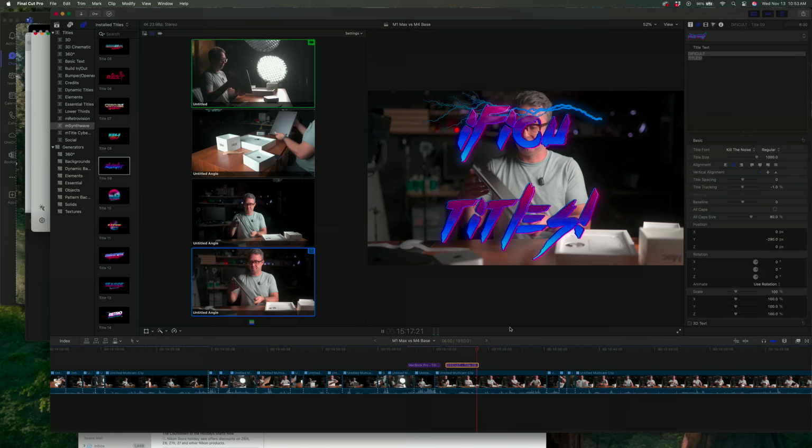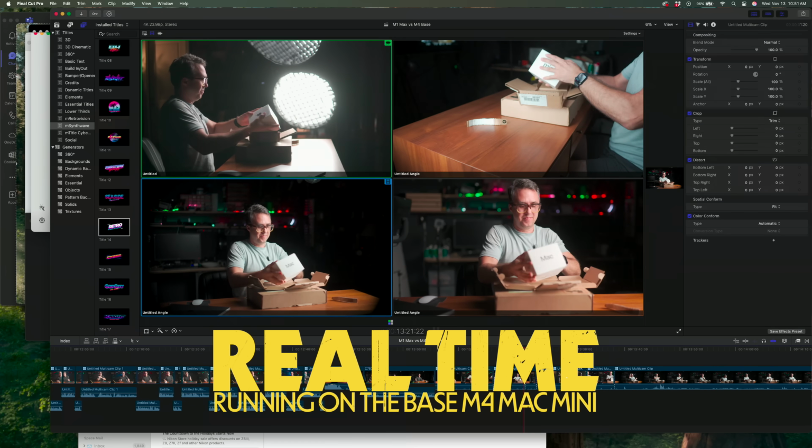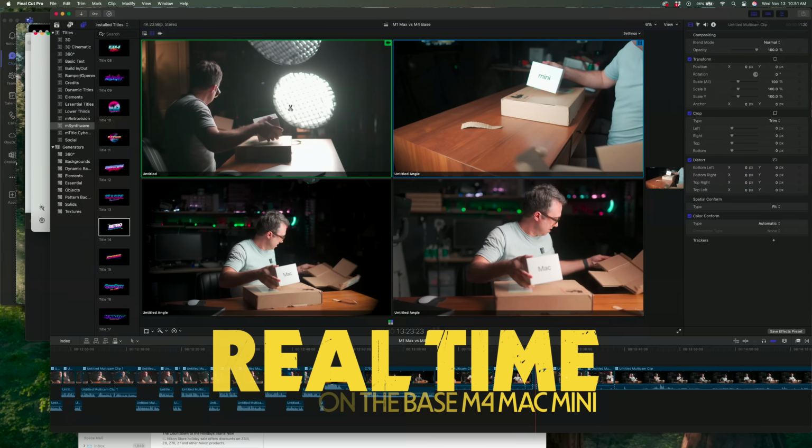Anyway, the base model M4 Mac Mini, like this is the cheapest one, not the Pro, handled this edit perfectly smoothly, 0 dropped frames. And it's just as important to point out that so does this M1 Max. No dropped frames. This thing can handle that video file totally fine. The actual editing experience between these two computers was indistinguishable.